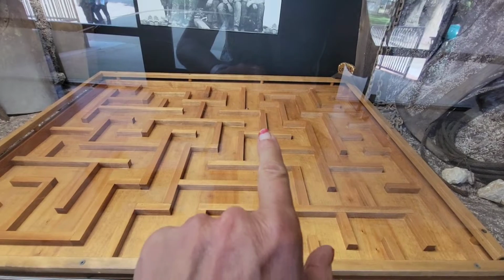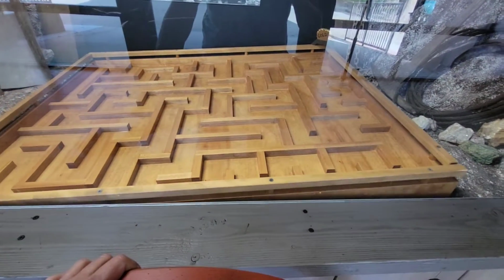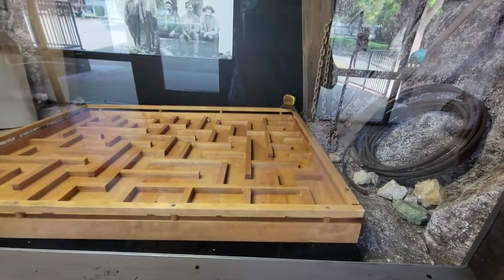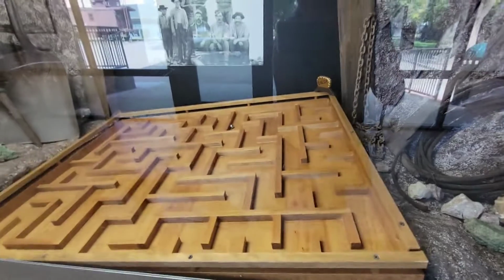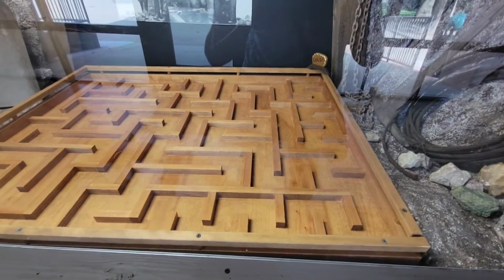This was also a fun interactive display. This is huge, and you had to get the ball through the maze by tilting and lifting by using the lever and the wheel. I had so much fun. I did find it challenging, but finally I got the little ball to wherever it was supposed to go to.